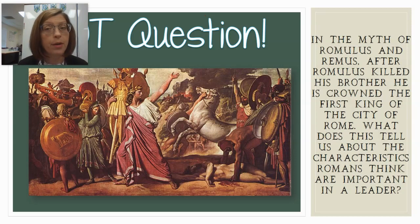We need vocab in there. We need to see a minimum of 3 sentences. Do not start with pronouns. Restate that prompt. Watch your capital letters. Watch your punctuation. Remember, all of those things earn you the points in FSA writing, which is coming up.